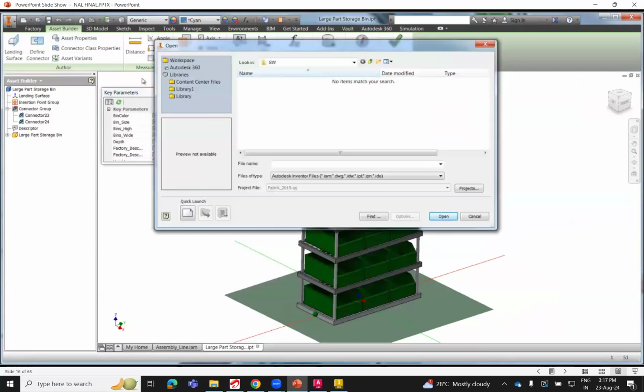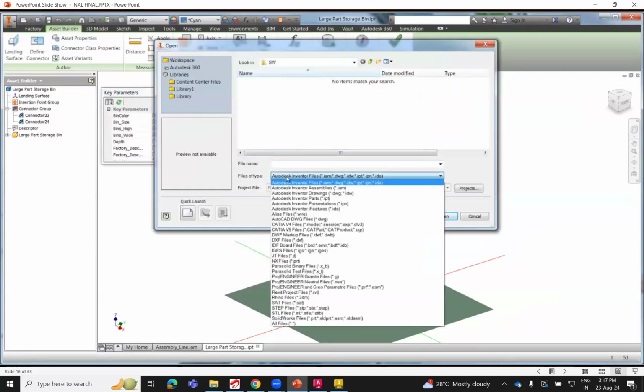Once it has been published as an asset, the assembly file won't have any relation with the asset file. The asset will be an independent thing.